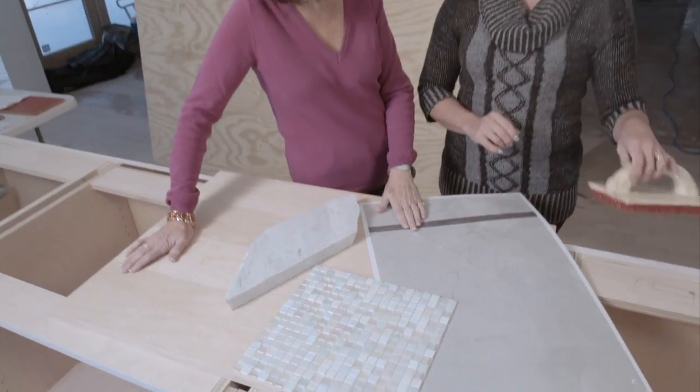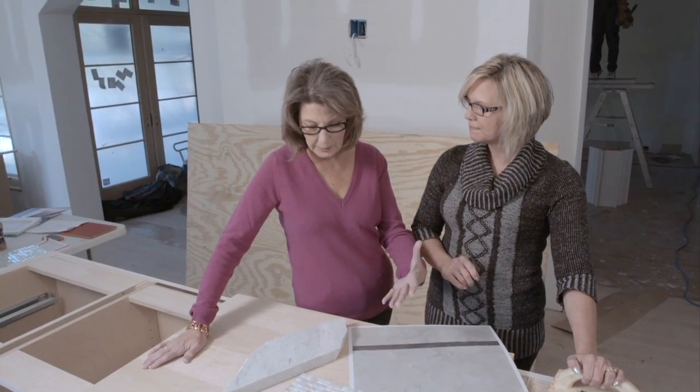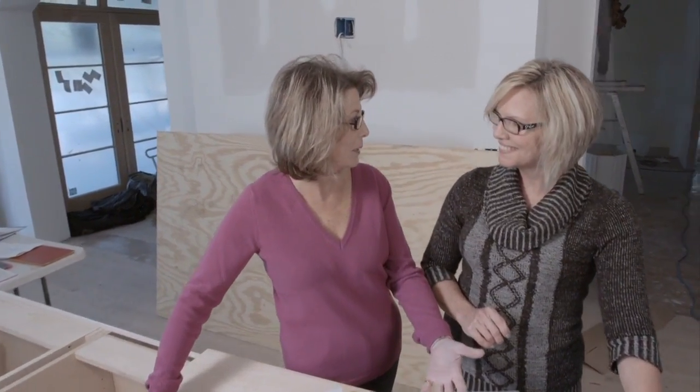Okay, well, make me up a sample board so I can see the colors and the textures. All right. And we'll get started, and hopefully this project won't linger months and months some more. I don't think it will.